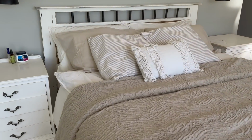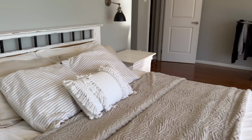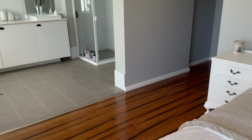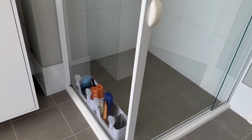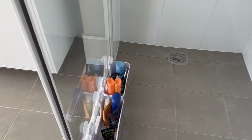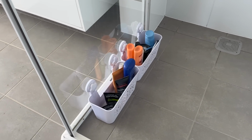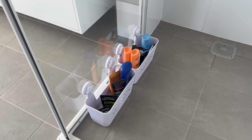Bed is made, candle is lit, so making the bed smell nice. And oh, I wanted to update you guys, you know, just when I buy products and give you a little update. Remember those shower little caddy shelves that I bought from the reject shop? Well, yeah, this is where they ended up.